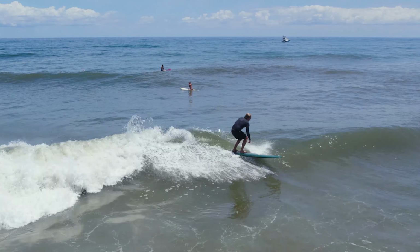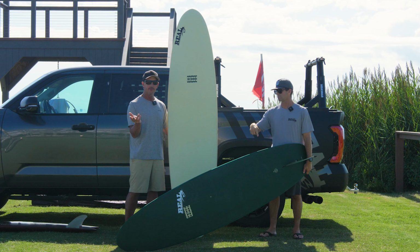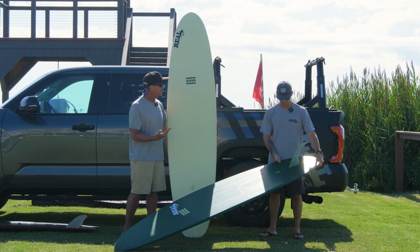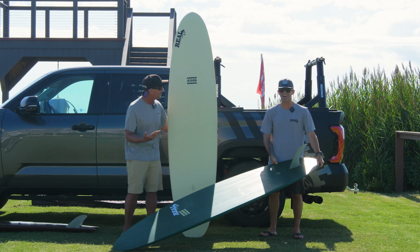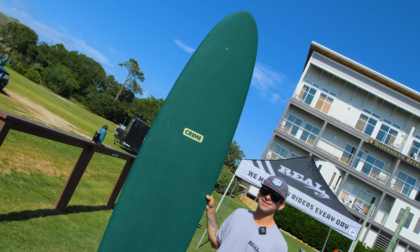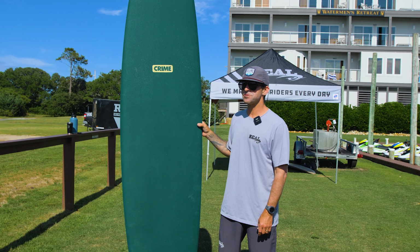So Jason, it's worth mentioning, the Evolution comes in one size, which is the right size, which is this size. 8.6. I don't even know what the width and the thickness are. I've never known it, which is kind of strange. Maybe it's that softy thing, like my brain's melting. But the Evolution comes in one size, an 8.6.